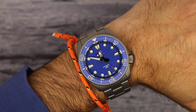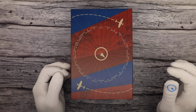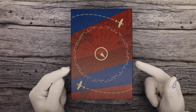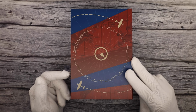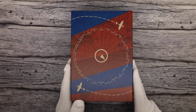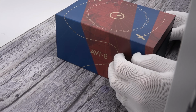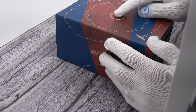On to the goodies. Okay, so let's get into the AVI-8 by Islander limited edition Flyboy Wingman World Timer GMT watch. I believe it's AVI-8's first GMT watch, and I was happy to be able to design two of them for my store. Here's the box. One day I'll extend my background for these multi-camera shots. But here you can see the box. It's got my logo in the middle.